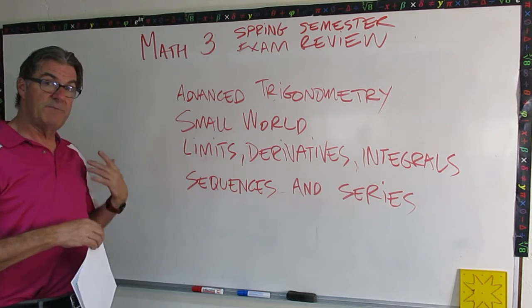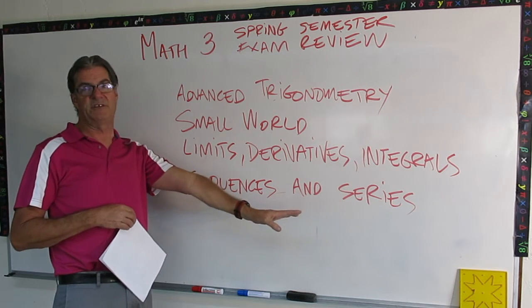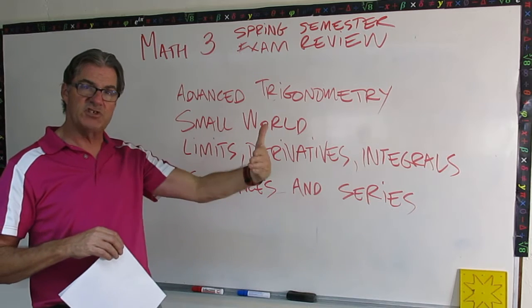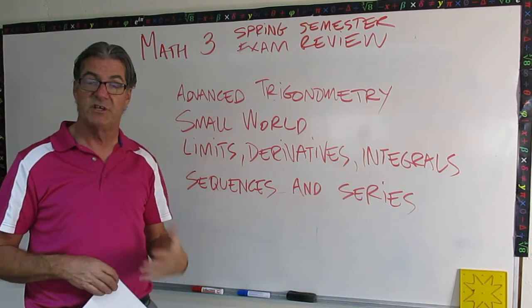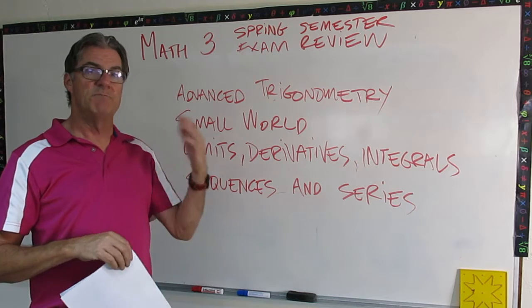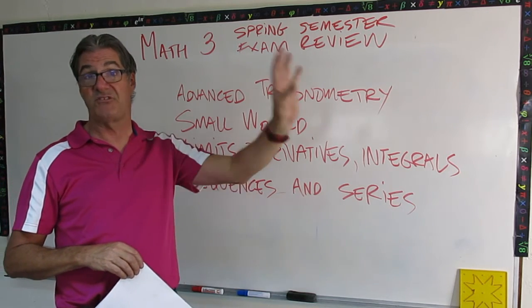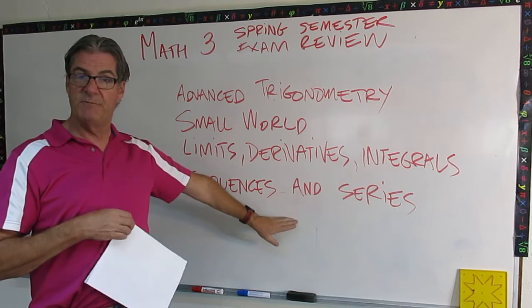Then we finished up with our most recent unit where we play with sequences and a little bit of work with series. Remember, we had two types of sequences. We had arithmetic, where you get the next term in the sequence just by adding or subtracting a common difference between the terms. That's arithmetic. And then we did geometric sequences, where you do the same thing, but instead of adding or subtracting, you multiply or divide the last term by some common ratio to get the next term. So that's really the only difference between arithmetic and geometric sequences.